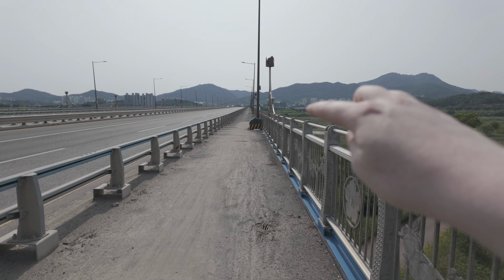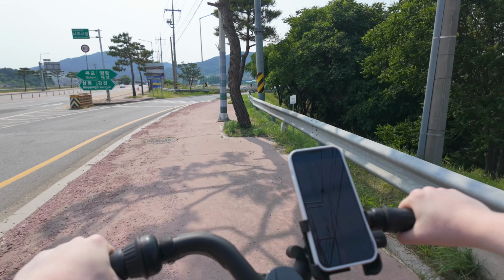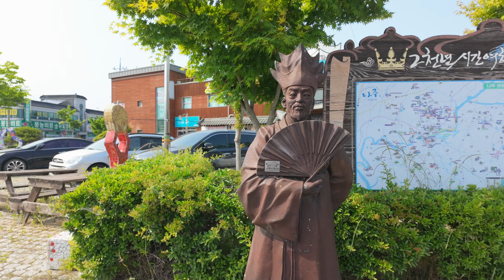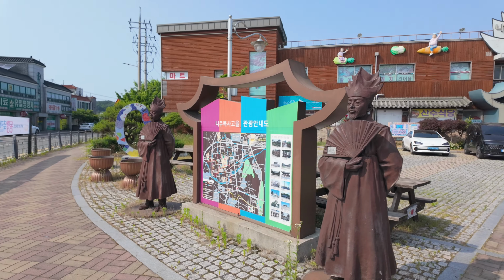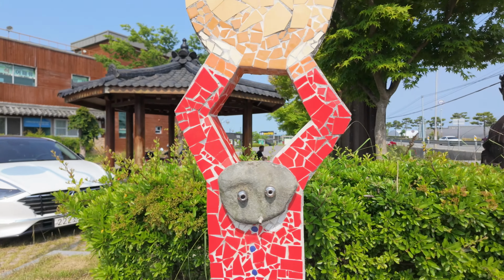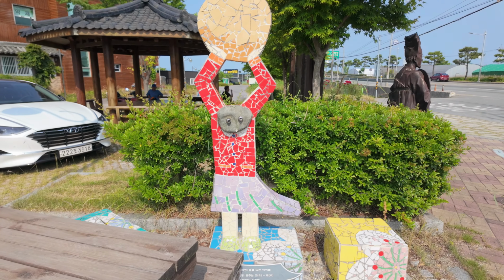We're now heading into the main city of Naju over there. The old city of Naju. This is a city steeped in a lot of history, so there are lots of statues like this. These two guys showing you the places to go in Naju. But it's also famous for pears, so there's also... That must be a pear. Look at that face. Wow. Behold, my pear. That is interesting.